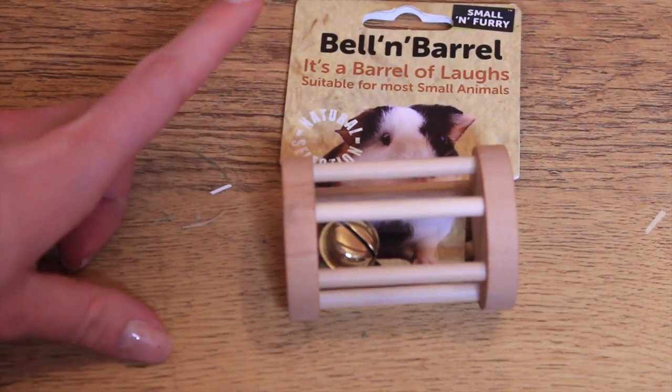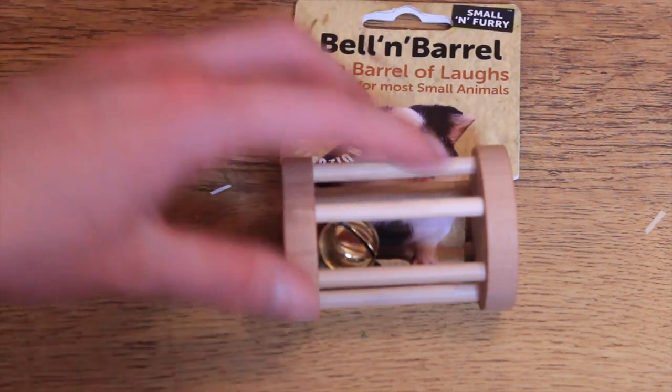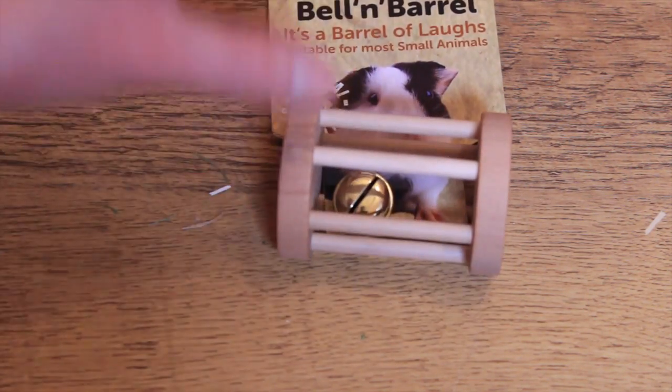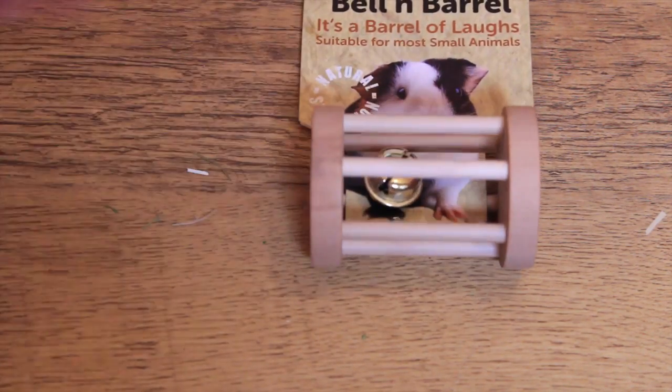And this was £1.99, which is not bad at all. And like I say, they really like these, but I broke it. I dropped it and it fell apart, and there was no way of getting it back together, so I thought it was worth getting a new one.